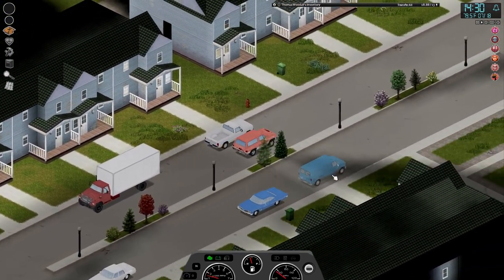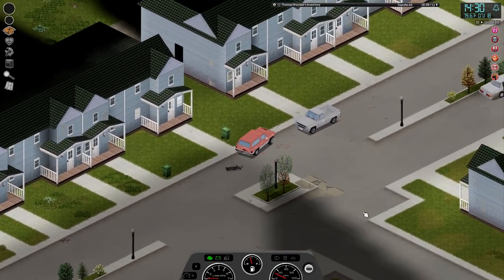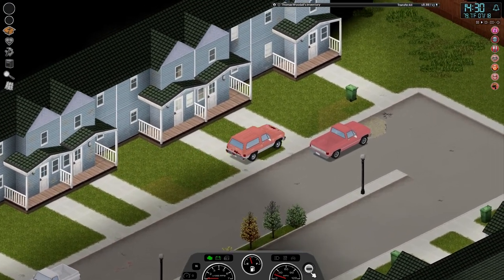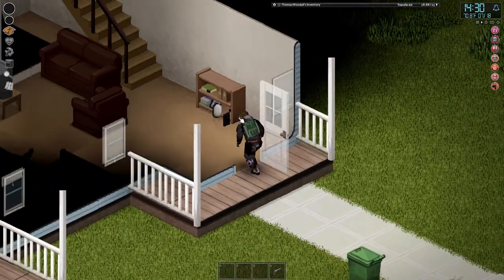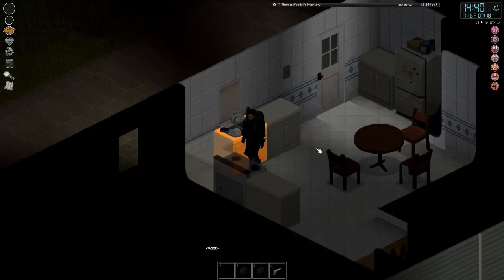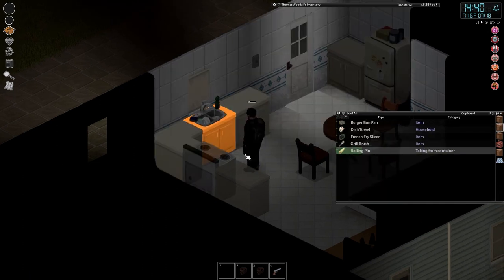I mean, this neighborhood literally looks like there's nothing here, but you know. As I say that, zombies. Alright, we're gonna hurry up. Please, no alarm. No zombies. Please, close those curtains. We need a weapon. Immediately. Rolling pin? That'll work. Better than nothing.